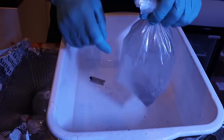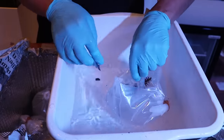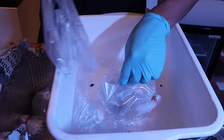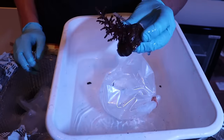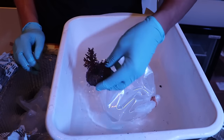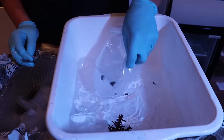Okay, let's keep going through some of these beautiful acropora. Looks like we have another cardoose species, or maybe it's echinata. Some of them are hard to tell apart. I think that's gonna be echinata right there. It's a little bit more spiky. I don't know how to explain the difference there.